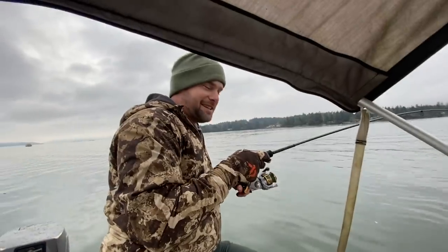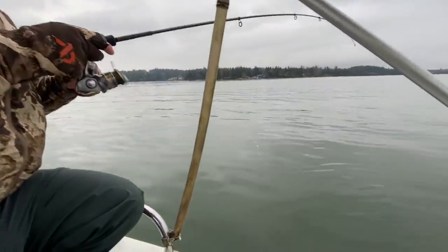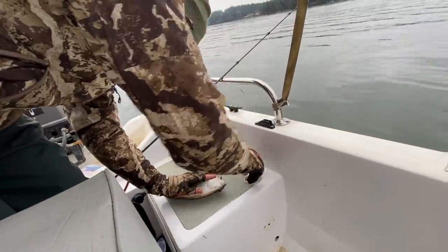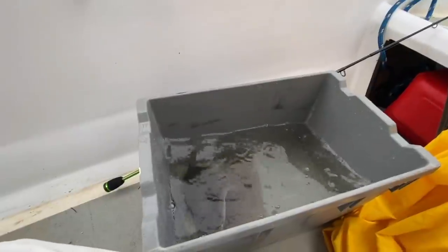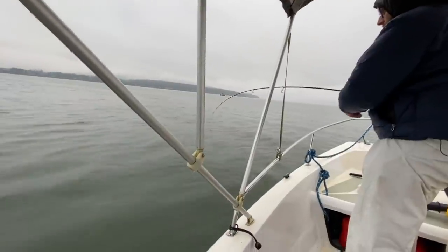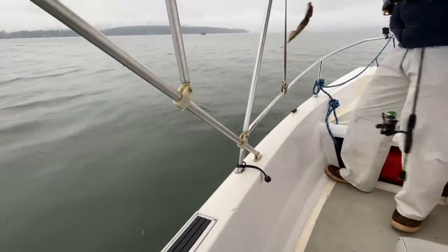Yeah, we got one here. Our first ocean fish. And it's a sole. Yeah, it's a good eater there. Get him right in. Oh yeah, he's barely hooked, hey? Buddy. Sweet. Yeah, this is a nice one again. Thanks. Nice.